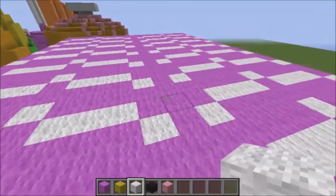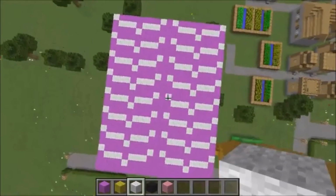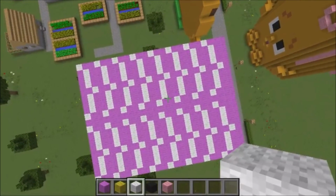Right, is that done? Yes, that looks done. And let's go up and show you the pattern. There we go. So that's what it should look like. It's like lots of arrows all pointing down. Whoosh. But yes, something like that.